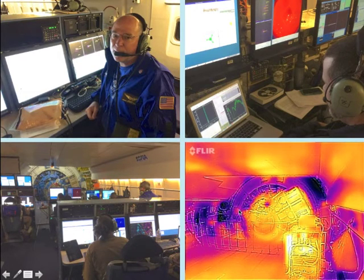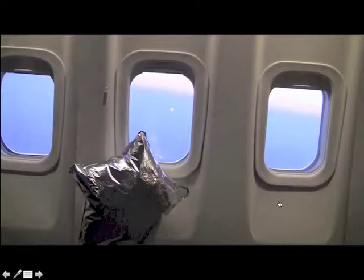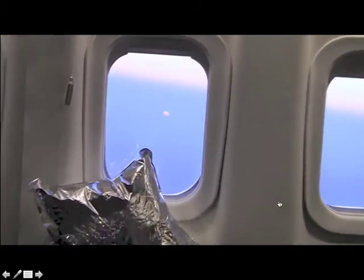You can see more of that here. This little cold spot is actually a liquid helium cryostat cooling the detector, and this is a vent for that. So this is liquid helium that's boiling off during the mission. This is just some random video of sights and sounds of the mission.